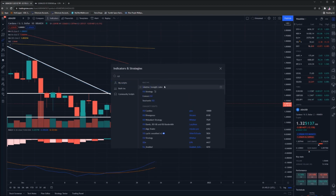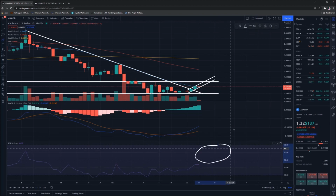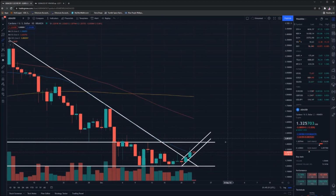Lastly, let's just have a quick look at the RSI. You can still see it's quite low, sitting at 43.98, moving towards the mid-level, but it means we have plenty of room to move upwards. So we just need to start seeing a bit more volume coming in, a bit more buying momentum, and then we'll be off, and hopefully we'll be hitting that $1.41, $1.42 mark in the near future.